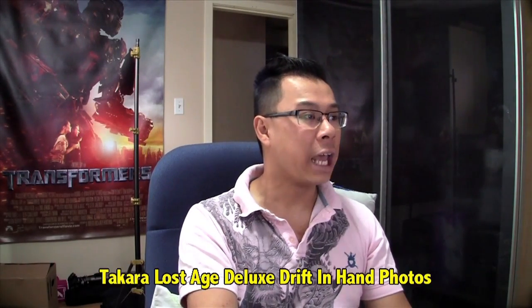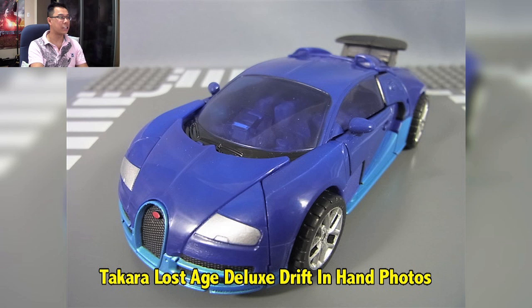When the Hasbro version comes out, then I can do a side-by-side comparison. But for the time being, this looks pretty good. Next, we're going to take a look at Drift. And here's the vehicle mode, and here is the robot mode.